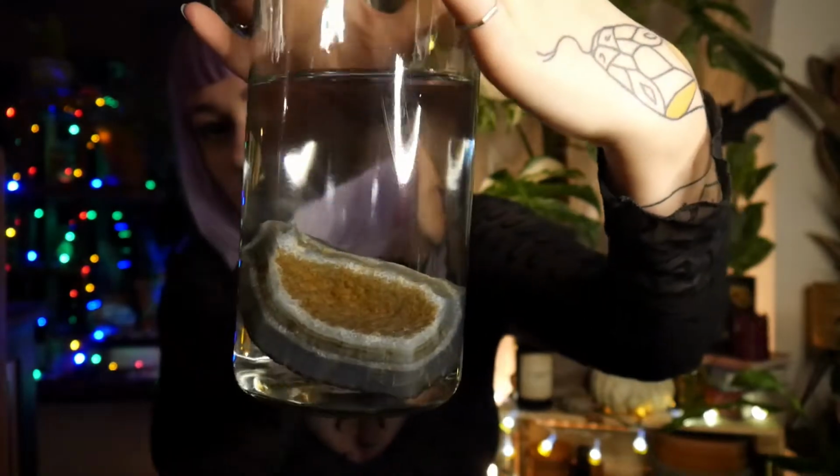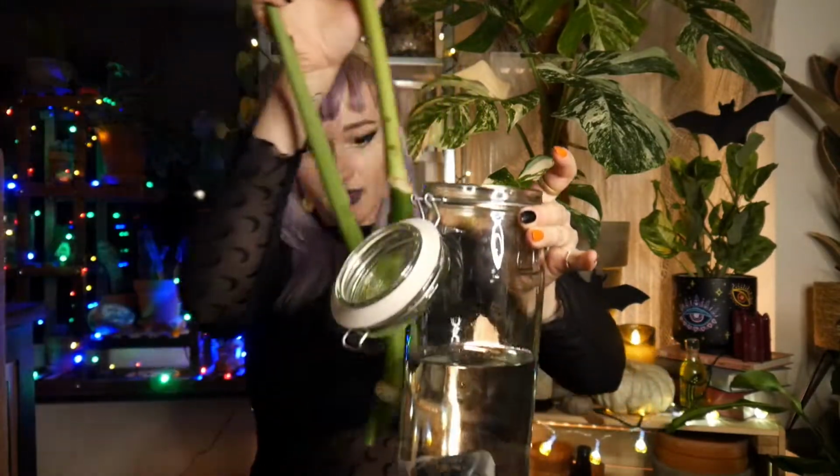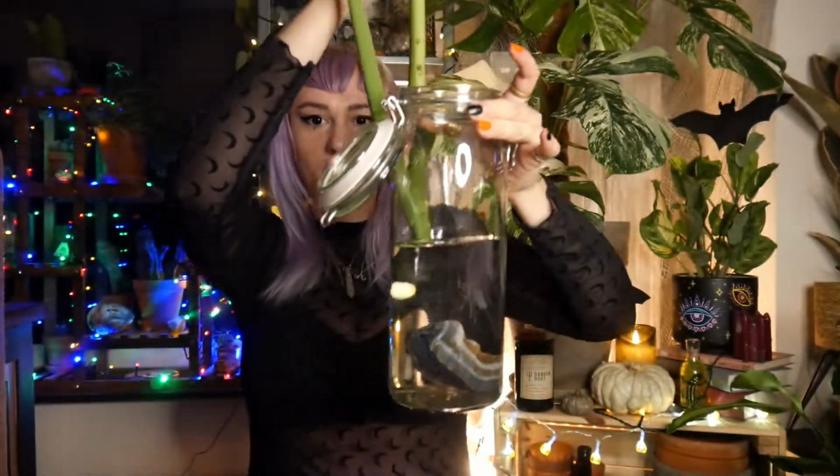So I have this jar. I put a crystal at the bottom for the weight because I was afraid it might topple over, and I don't want that to happen. So I'm gonna be placing this plant inside this jar, and I feel like it's going to do great. I'm going to find a nice spot for it as well, and it also doesn't seem like it has any pests, by the way. Only human footprints. Like always with the nature, eh?